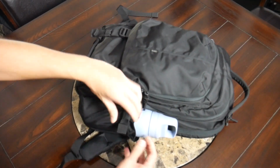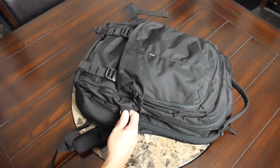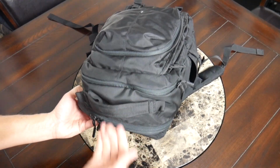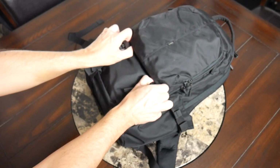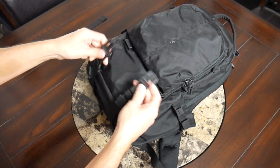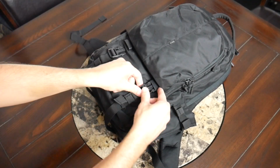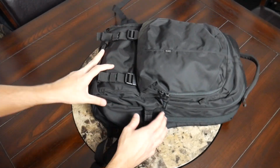You have compression straps on the pockets, which you can use to tighten them down or to hold additional accessories. Then you have a really great carrying handle at the top, very easy to grab this when you need to. You have compression straps along the front. Interesting system here, very quick release buckles, easy to use. You can put something on the bottom, along the front, you can adjust them. You have some strap management, so lots of functionality included here.